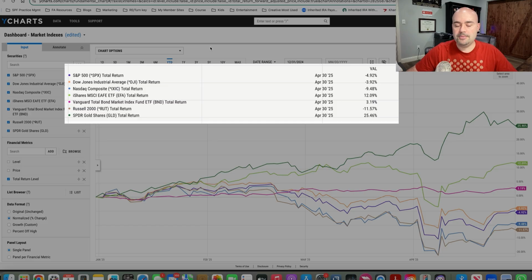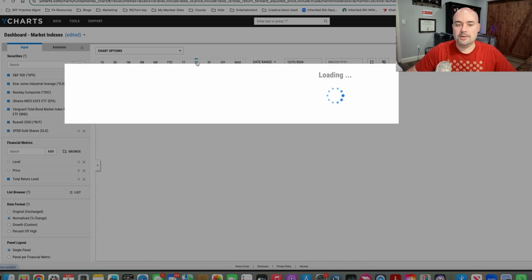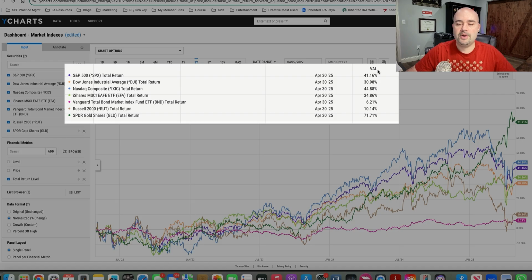So let's continue to zoom out because it really is interesting as we look at these numbers. If we zoom out 3 years, you can see the performances over here under the value column, and you can also see them on the chart. But over the past 3 years, it's pretty amazing. Gold has performed the best over the past 3 years. And then the NASDAQ is still in second place, even though we've had this big sell-off. So it's still up 45% over the past 3 years. The S&P 500, 41%, the Dow, 31%, developed markets, 35%, right? And this total bond fund, 6% over the last 3 years. So investing for growth, it's still been the right move, even though we've had this big decline.